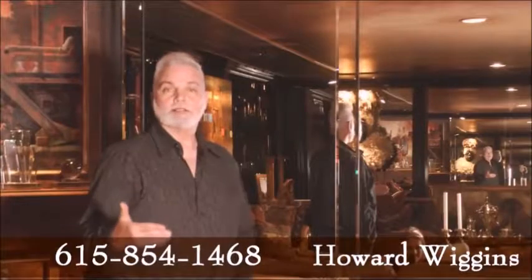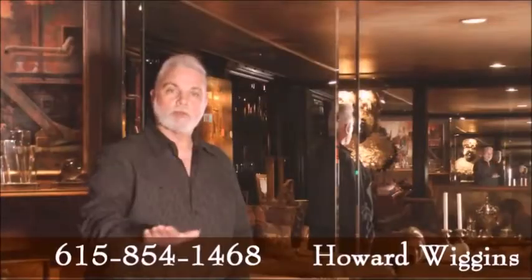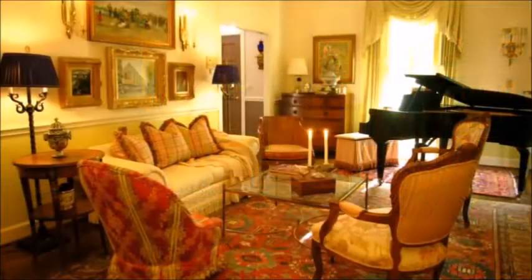The third item I'd like to discuss with you is buying in the correct order and basing your decisions on what you love. So start off with the rug that you love, buy the sofa that looks good with that, then the table that looks good with that, and then the lamp that looks good with that.